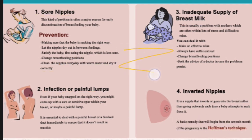Apart from these cases, there is one more feeding problem, that is overfilling of the breast. If the mother is not feeding the baby at the correct interval, at the correct time, there will be overfilling of the breast. And even sometimes, even if the mother is feeding the baby on time, the mother's breast might still be overfilled with milk. This condition can lead to breast engorgement, which is a very bad condition, in which the mother feels pain, tightening of the breast, and there will be swelling of the breast.